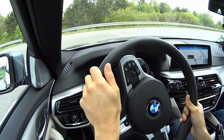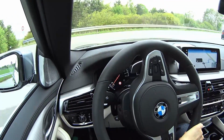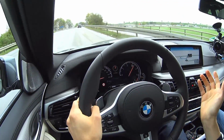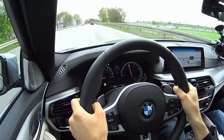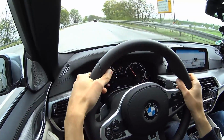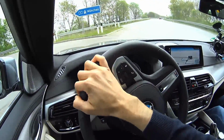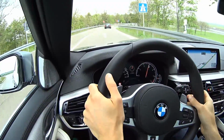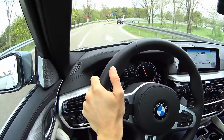The 530d, the big diesel, is really powerful. It also has an interesting sound, not, of course, as refined as the big petrol engines. But for a diesel, quite good. Also, some sound is artificially created.